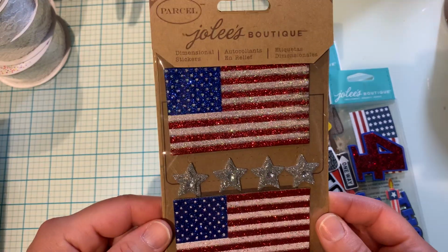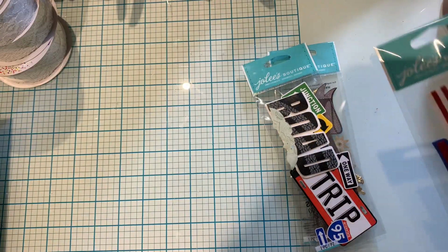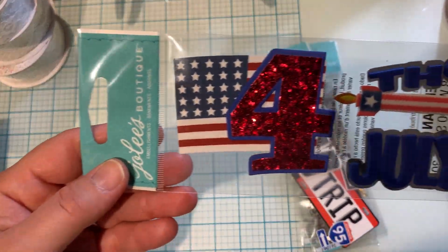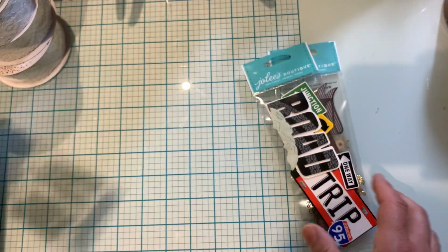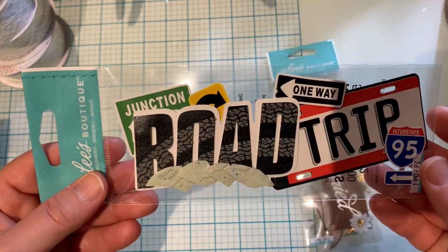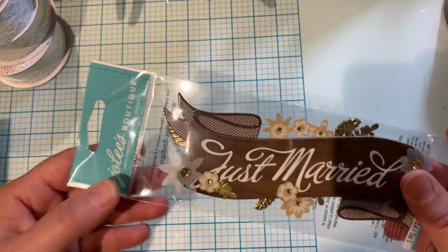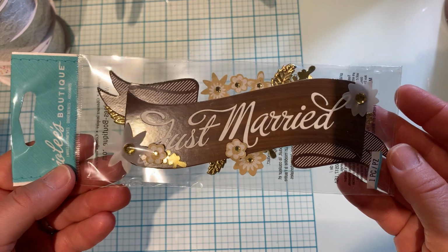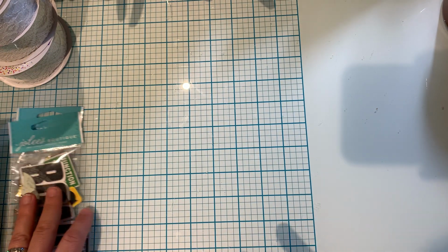I picked up one of these. One of these. One of these, says road trip. And one that says just married. So yeah, that's my collective haul.